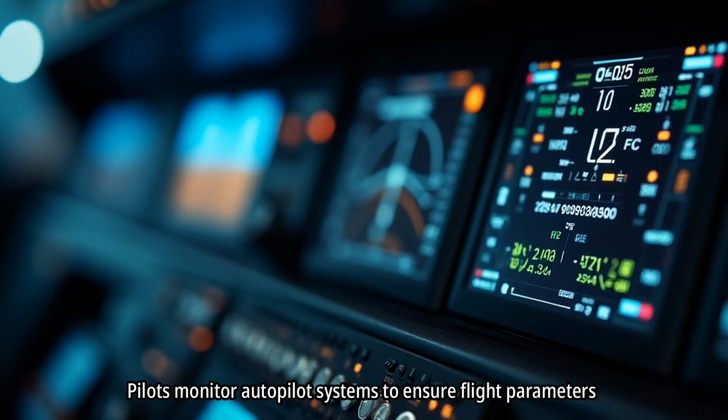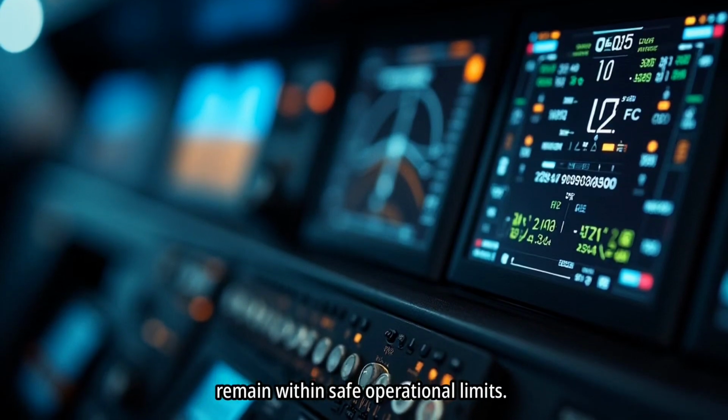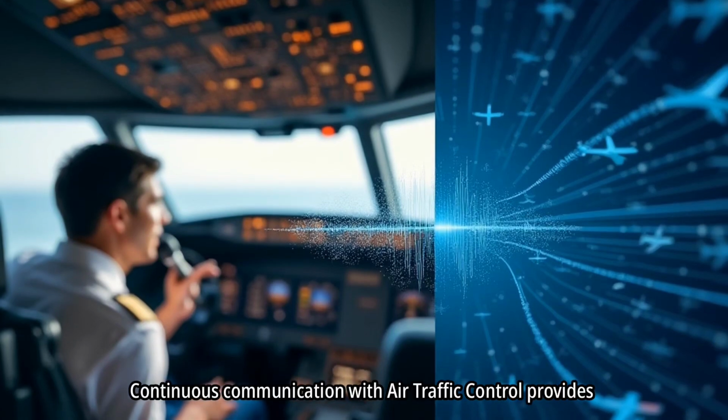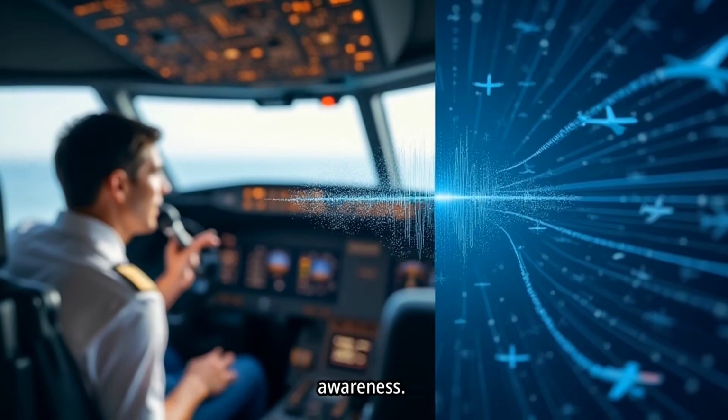Pilots monitor autopilot systems to ensure flight parameters remain within safe operational limits. Continuous communication with air traffic control provides pilots with updated flight instructions and situational awareness.